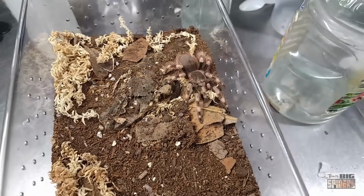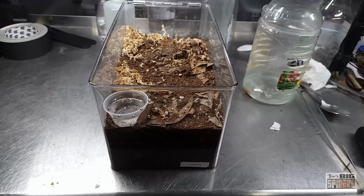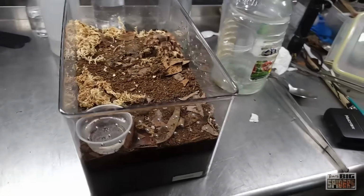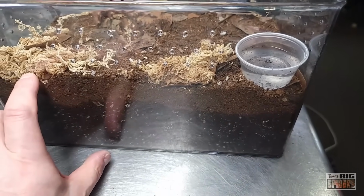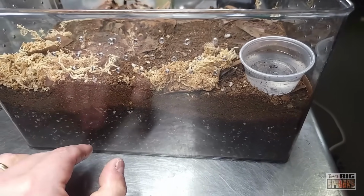She is in one of the M design enclosures that I love for my juveniles. She'll probably outgrow this in a couple molts or so, but right now it's a good size enclosure for her. And again, we did give her enough room. If you look at the side here, there are quite a few inches of substrate for her to burrow into, and I kept the bottom levels moist. As it dries out a little bit, we'll see what happens.